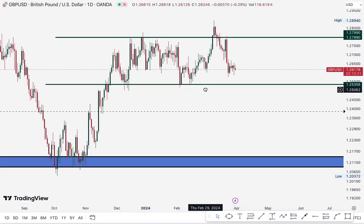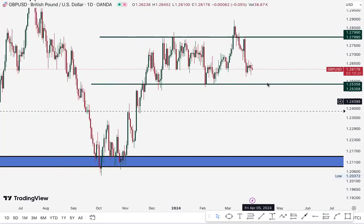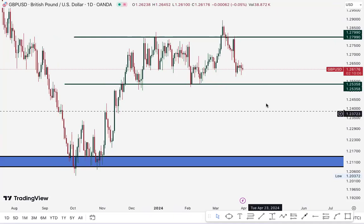I would only be interested in this pair if we do come and clear this lower bar here at 1.25325 and pull back. Then that would be a decent shorting opportunity, because I have space to the downside. I've got about 400 pips on the cable, so this is a lot more promising than the euro. Don't get me wrong, they are both promising. However, in terms of profitability, I have bigger room. I have enough room to the downside.